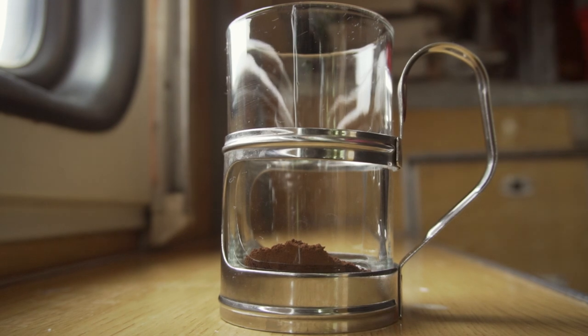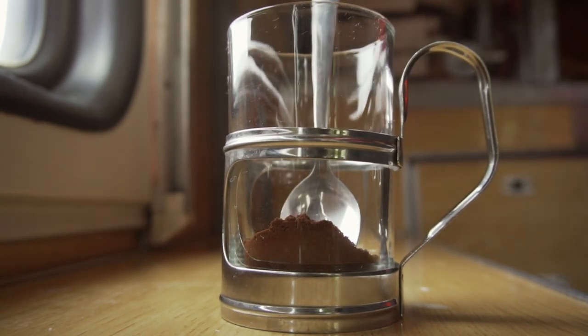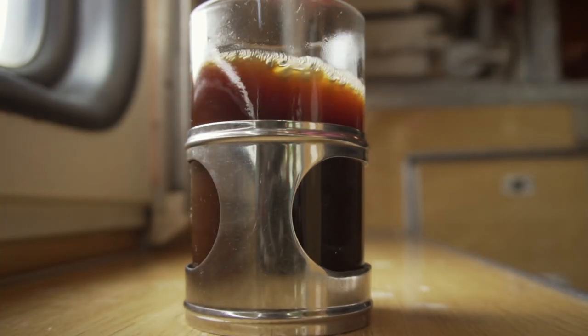Time to get some coffee in the train. In the train you get a glass for free and there is a hot boiling water always ready for use, so you just need to bring your own coffee.